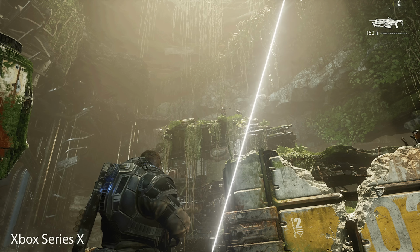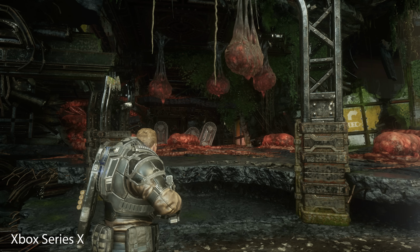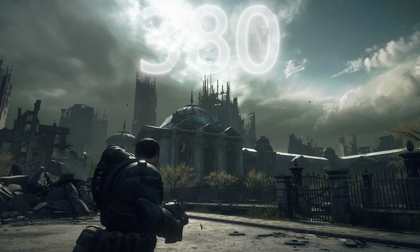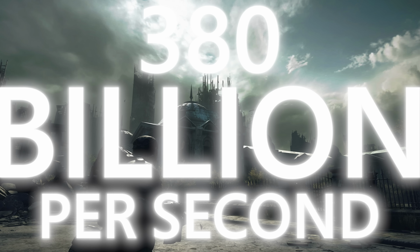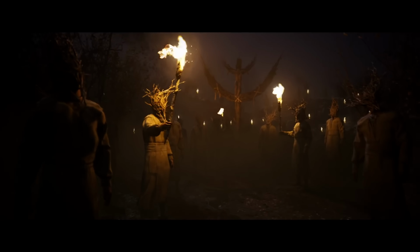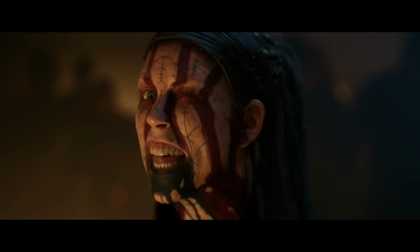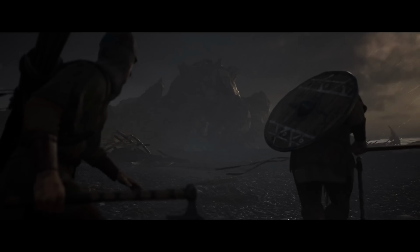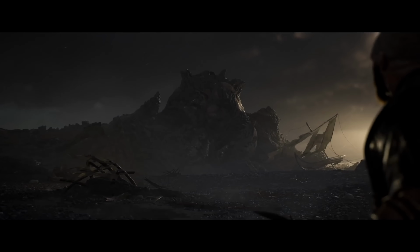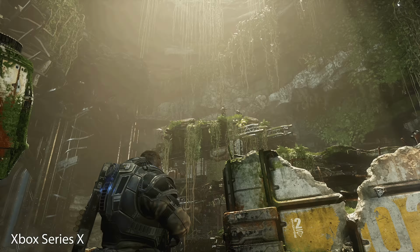Ray tracing is able to accurately map the way light travels and bounces off objects in the world. These are called intersections, and Xbox Series X is able to calculate up to 380 billion intersections per second. This allows games to feature lighting, shadows, and reflections that are amazingly true to life, and it works for sound too, enabling more realistic acoustics and spatial audio. It's the same technology used in movie CG, which should give you an idea of just how good the results can look.